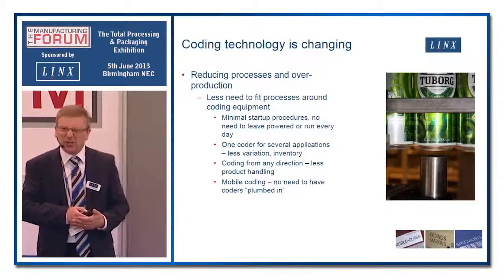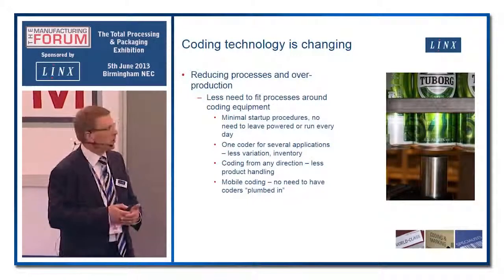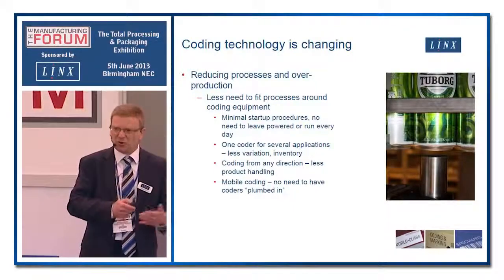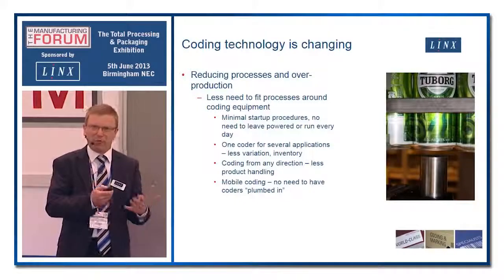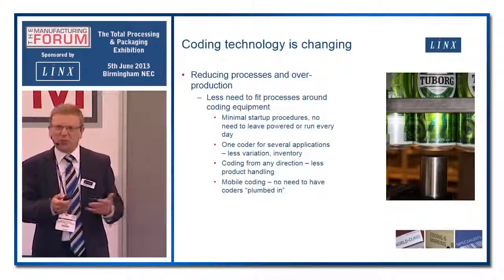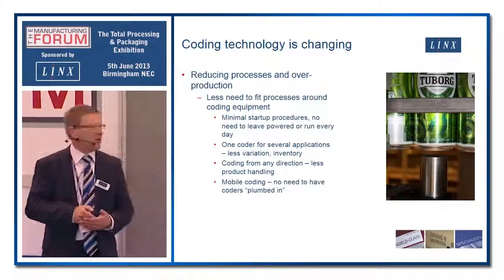Coding from any direction as well. Sounds really simple, but in some instances with older coding equipment, perhaps you've got to handle products in a different way to suit the coder. Coding equipment's actually developed now so that it can fit where it needs to on the production line. And as I mentioned, you don't have to plumb in your coding equipment anymore. You can put it where you need it when you need it.